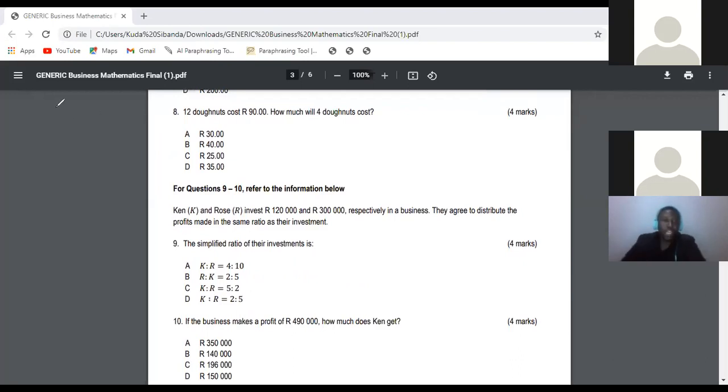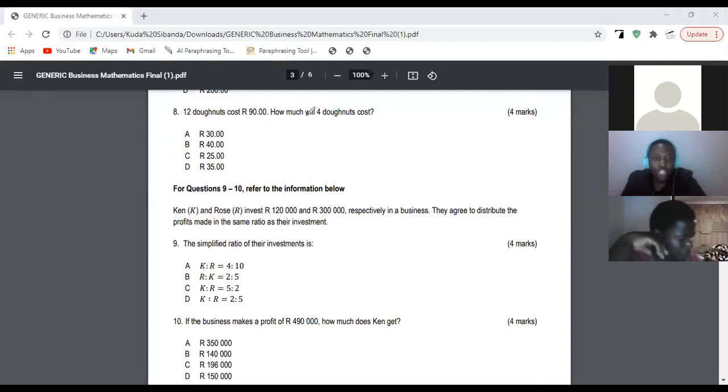Right? Okay, so 12 donuts cost 90 rand. How much more will 4 donuts cost? So basically the concept being talked about here is proportion. There's something called proportion. So they are saying 12. Remember, there are many ways of killing a cat.